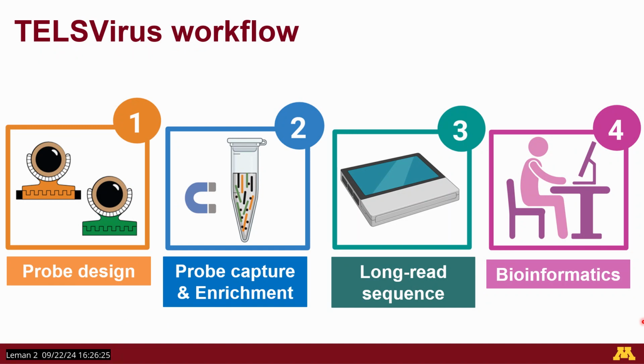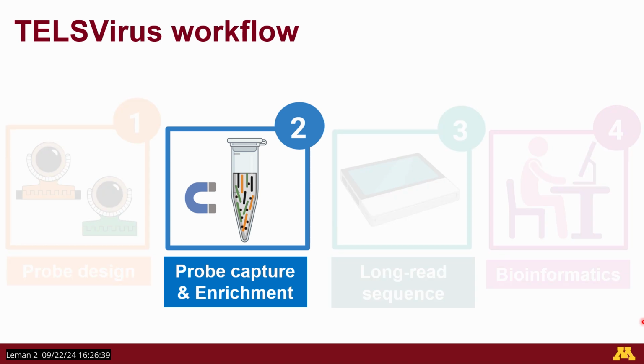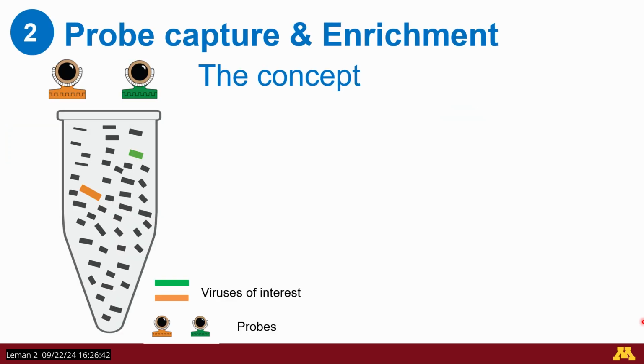So I broke down the workflow in 4 main steps, but I will not go through all of them in detail because of the time. I will focus mostly on step 2 and step 4. For step 2, the main idea is to have the baits or the probes, which is step 1. You design the probes to target the virus that you have interest in. After the probe is designed, you include the probes in the samples, and then the probes are able to target the viral nucleic acid that they are designed for. Those probes hybridize to the nucleic acid from the virus.